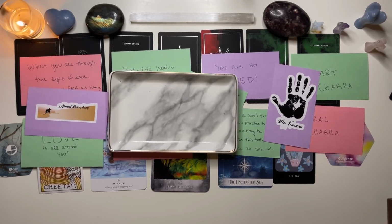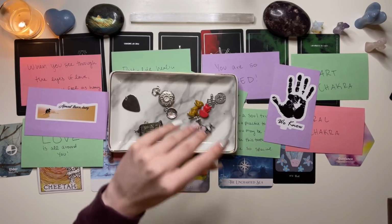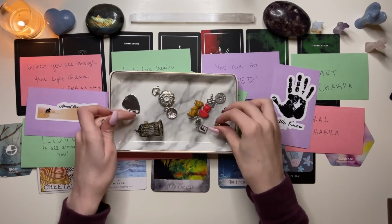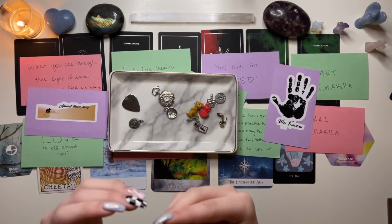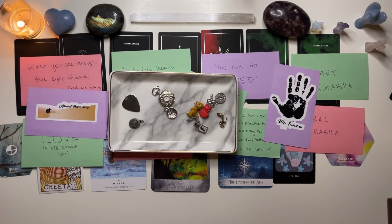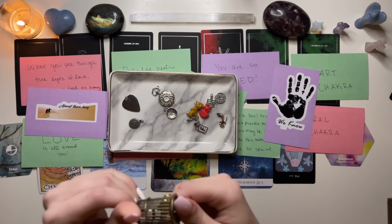Spirit, what advice do you have for, oh my goodness, pile 2? Oh my gosh, there are so many similar messages from pile 1. You guys got a lot of charms too, so Spirit definitely had thoughts. Okay, oh my gosh, there are even cards in the charms. Okay, so I'm not gonna try to take these out right now, but there's an Aquarius charm in here and the letter C.